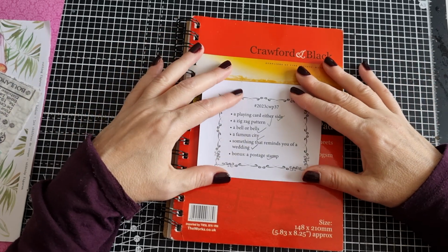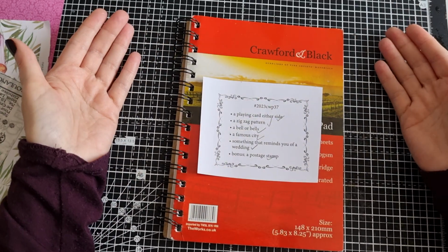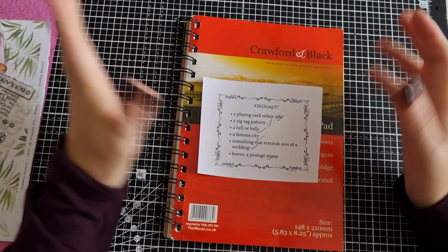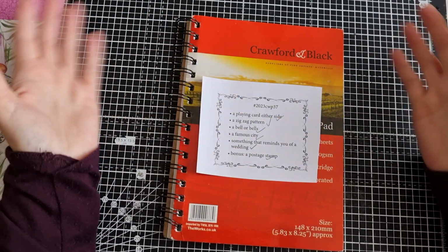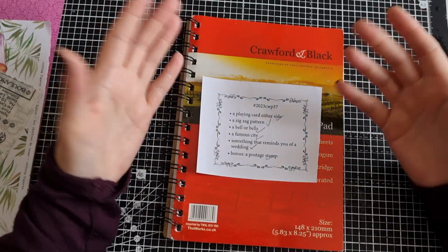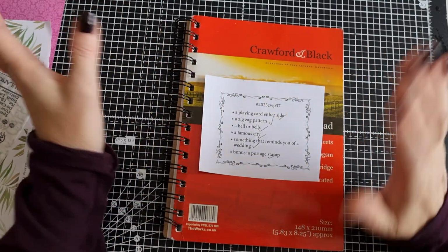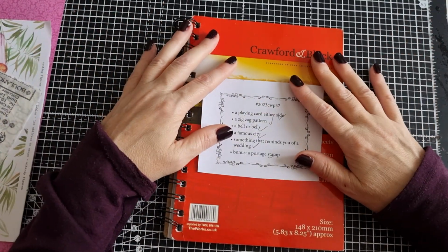So if you do not know what the Margarete Miller Collage Challenge is, she creates a year-long challenge where you get weekly prompts and then you use those prompts to create whatever you want to create, a collage piece, a piece of art. You can use any size medium or do it in whichever way you like.